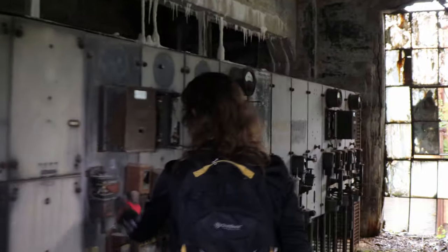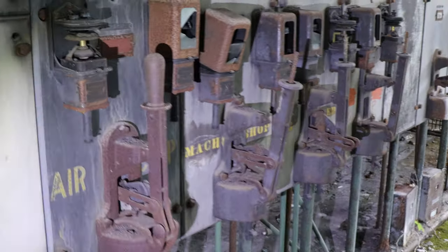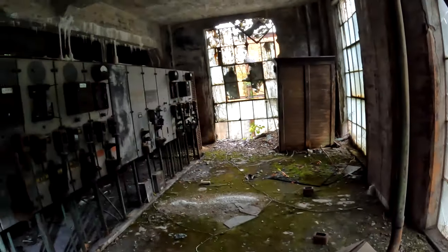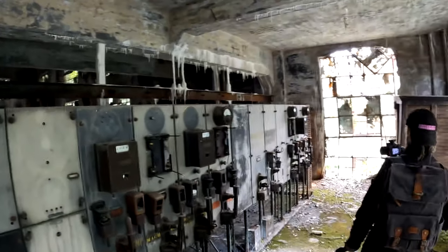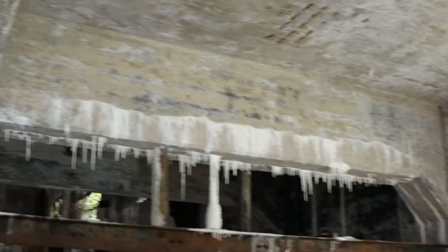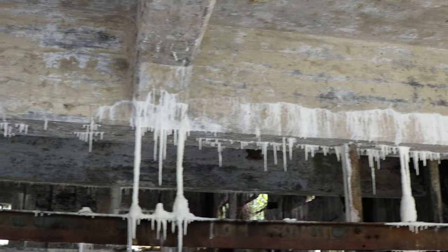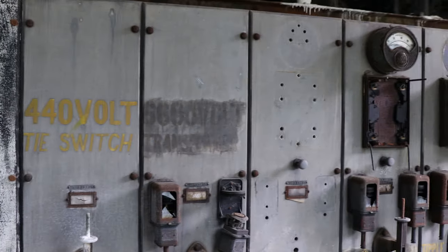Looks like it was the old electrical panel. Just a bunch of switches and stuff. Oh wow, isn't that cool? All right, watch out. There's some crazy stalactite things like in the last place we went to, the distillery. All right. There's stuff coming out of the concrete. That's really cool.